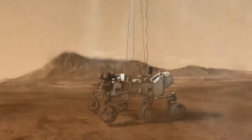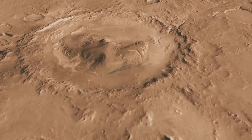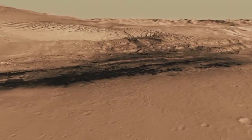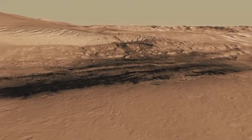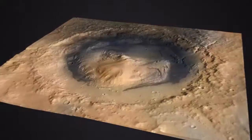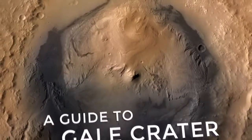In 2012, NASA's Curiosity rover went to Mars to explore Gale crater, a large impact basin with a massive layered mountain in the middle. How did this strange landscape come to be? And what can its history teach us about the potential for life on Mars? After several years of exploration, here's what we think could have happened.